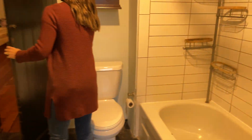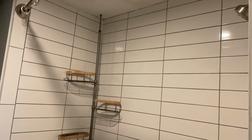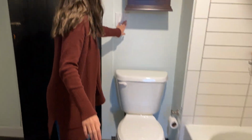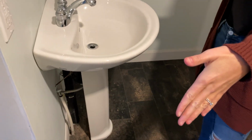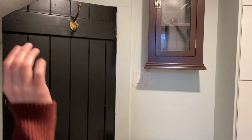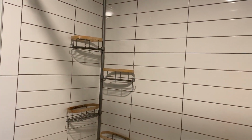So this is the bathroom before. We're entering from the closet in this clip, but obviously now that we've closed that door, it's different. It just used to have a pedestal sink, which was way too small for us. And then everything else has pretty much stayed the same.